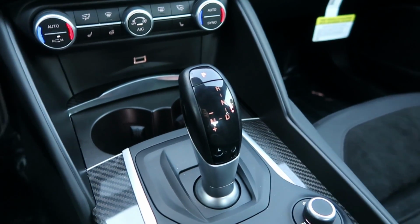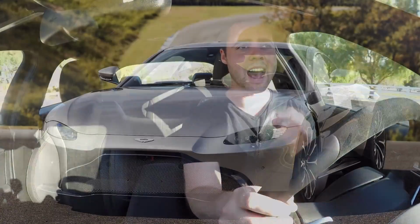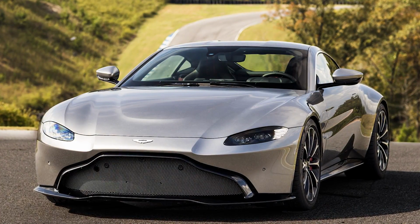Now the transmission. We have the brilliant ZF 8-speed automatic transmission that is connected to these lovely large metal paddles. Other cars that use the ZF 8-speed, Challenger Hellcat, Charger Hellcat, as well as the brand new 2019 Aston Martin Vantage. It's tried and true. It shifts almost as fast, if not faster, than some double clutch transmissions. Downshifts, upshifts, absolutely instantaneous. And you're not really missing anything from the double clutch gearbox that's in the BMW M3. I mean, seriously, there's no lag whatsoever.